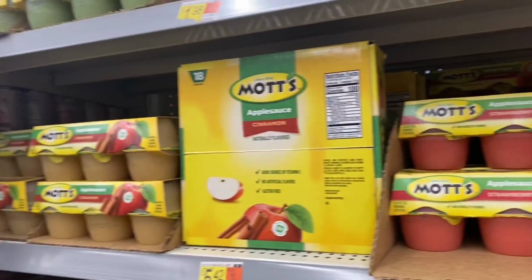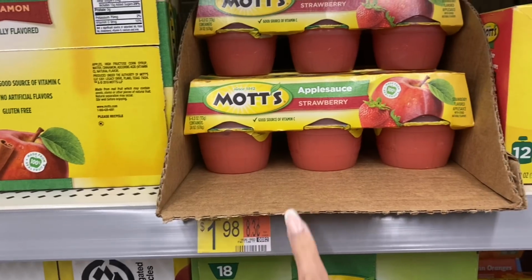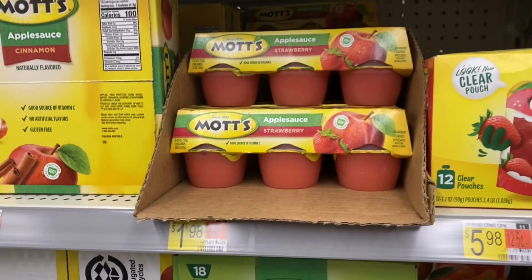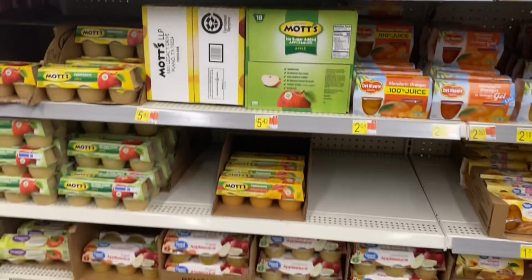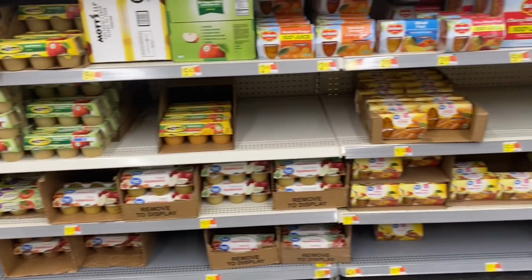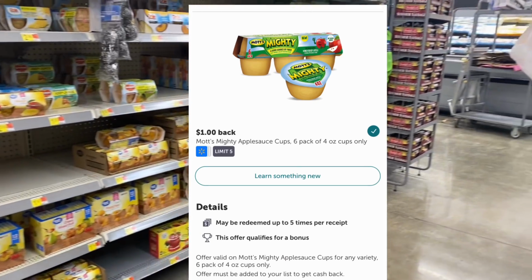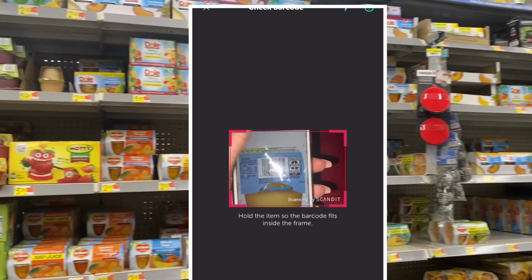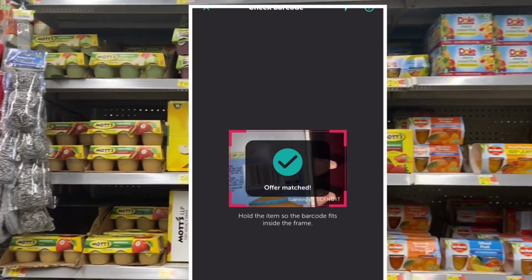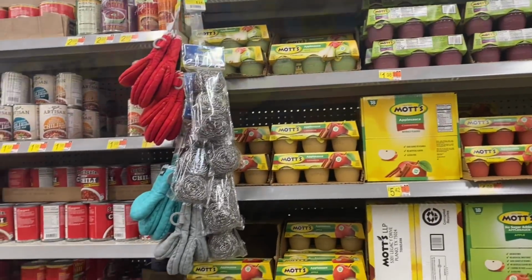All right, guys, so I'm gonna attempt to show you this deal on the Mott's Mighty applesauce. So it's not these right here, but hopefully I'll have one to show you. I asked an employee because there's none anywhere over here. So we looked it up on the app. It shows they have it in stock, but it's not out here. So I clicked on the picture and I was able to show him a barcode on the app. He scanned that and he said he thinks that since it's a new item, it might be in the back. So if he finds one, I'm gonna show you guys the deal because we have an Ibotta rebate.